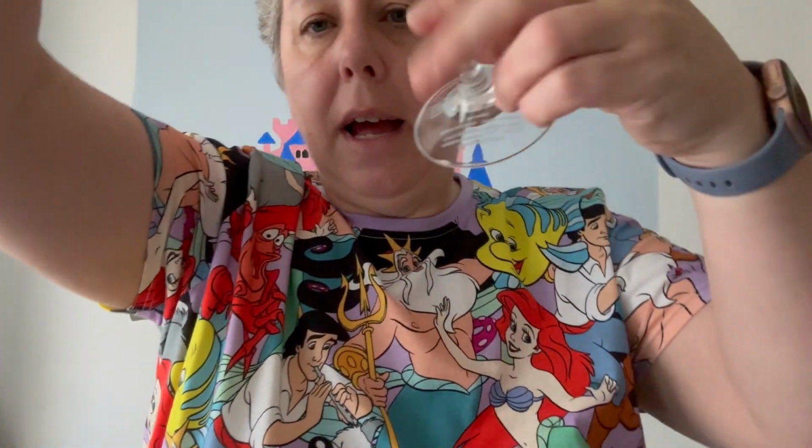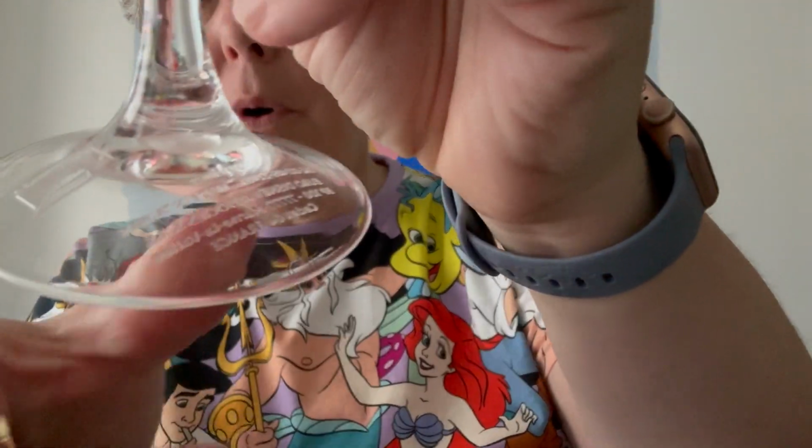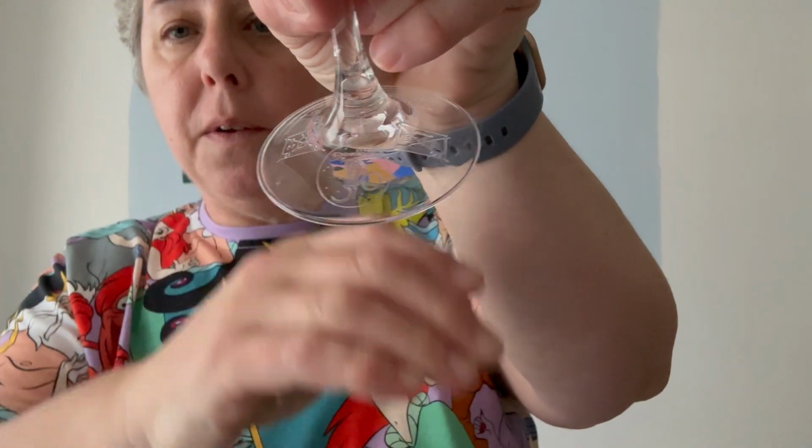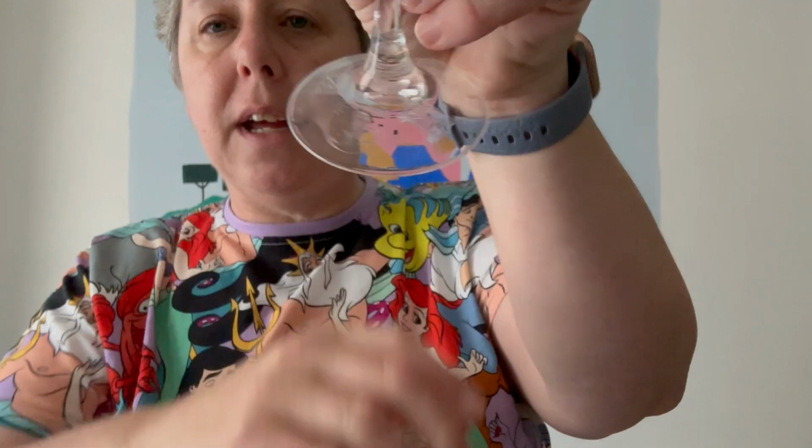So I think the glass of champagne is like €20, and you get this plastic champagne flute to keep. And yeah, it has on the bottom, I think, the 30th logo again. So that's a fun little souvenir. Yeah, so you'll pay €20 for a glass of champagne, but you get to keep the cup. So that is awesome.